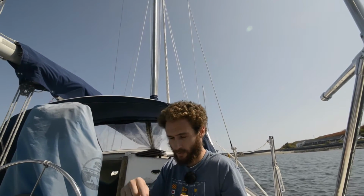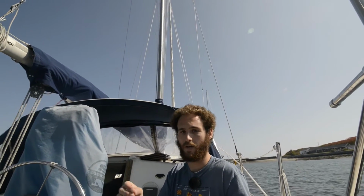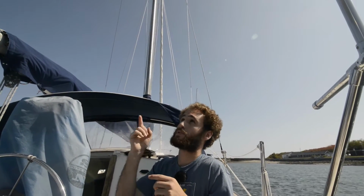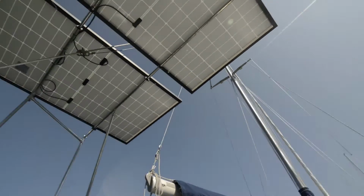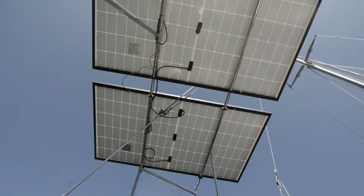A problem with that design is that because all the individual solar cells are wired in series, if you have shading on just one of those individual cells, you dramatically drop the output of the whole panel. So what's cool about these panels is that instead of having them all like this, you can kind of see on the underside because we can see the individual cells.